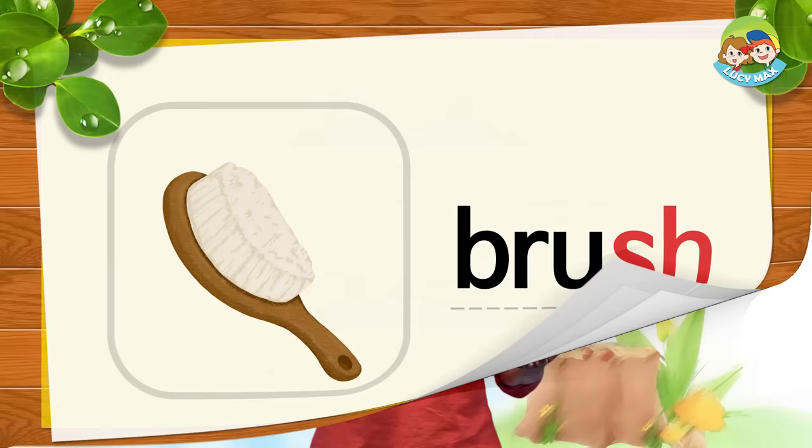When we point to a place, we say there. In the picture, the finger points to a tree over there. Th-air together is there. Th-air, there. Now you try. Good job.